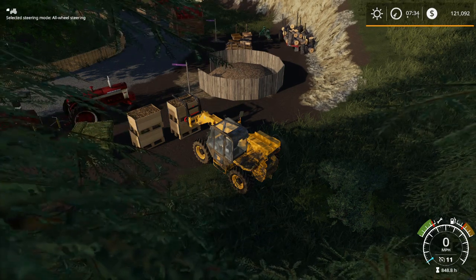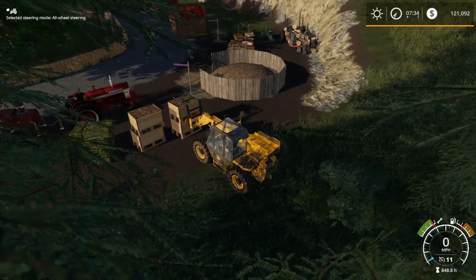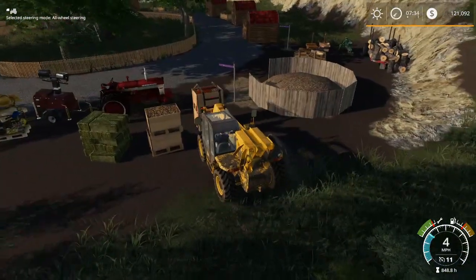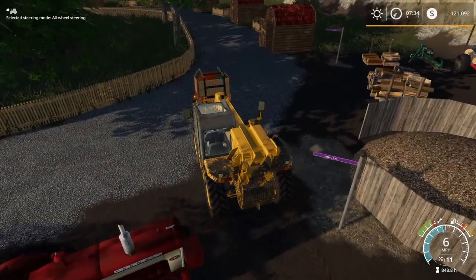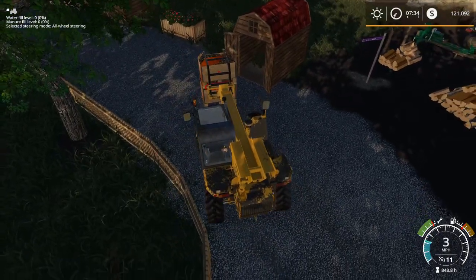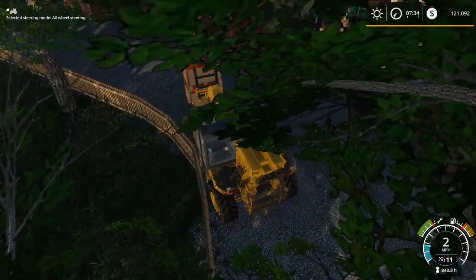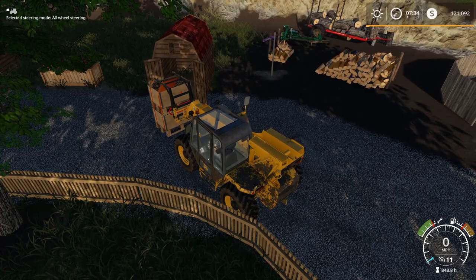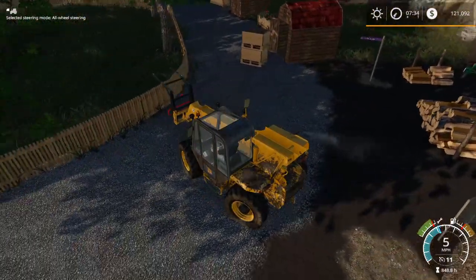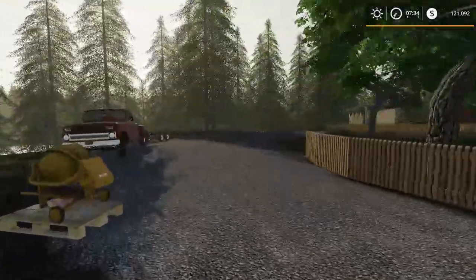See, this is why I wanted that skid steer back, because I think this is going to be a little bit too tight for the telehandler, but we'll give it a shot. Yeah, I don't think these will go in with the telehandler. It's just too big. But you get the idea. These crates will fit through those doors. I built them with that in mind, and they definitely will go in there, so no problems there. No problem at all.